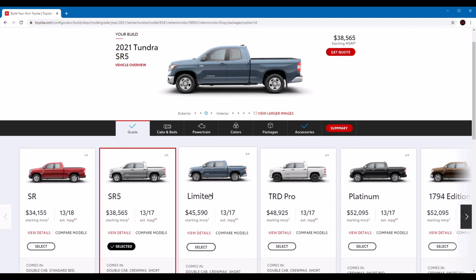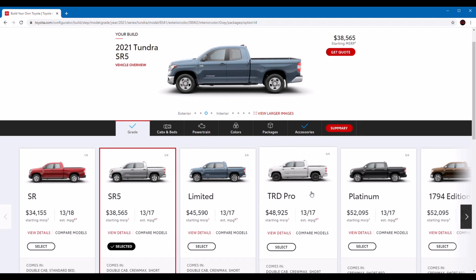They will for sure carry the Limited. Now there is some question whether the name Limited might change, but I don't think so, because the current Tacoma is still using that word as well, and there's no reason why they would change. Even if you look at a Toyota RAV4 or some of the other lineup, they began to change the naming a little bit. But for Tundra, I expect them to carry the same Limited trim level. So this will stay.